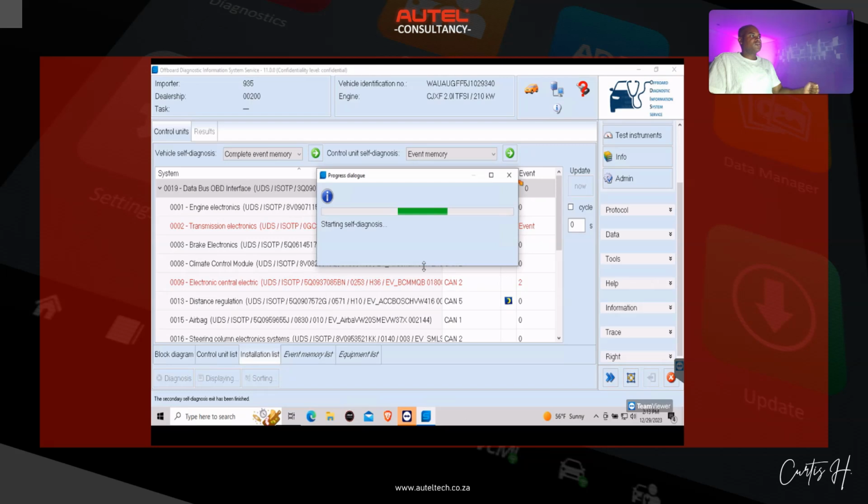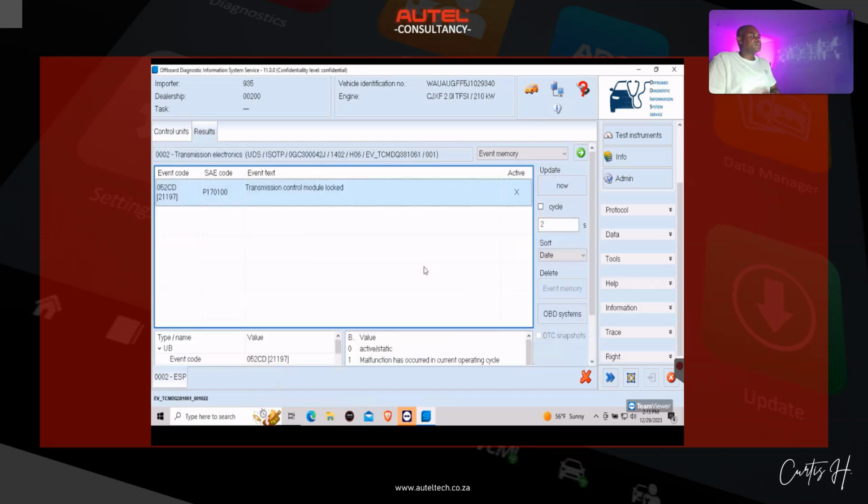Okay, so as you can see here, we have it pulled up, and what I'll tell you is this: Volkswagen is not something that I would recommend starting off with if you want to do it yourself, because it's quite complex. However, that's something that I do with my eyes closed. Okay, this error code here is basically caused by a block on unauthorized access.